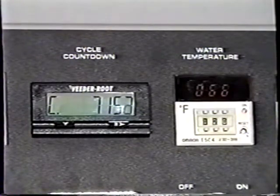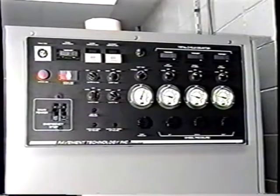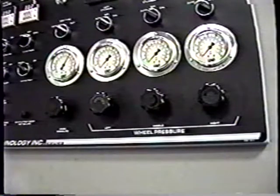Counters show cycles remaining. The insulated environmental chamber can be heated to 60 degrees Celsius, 140 degrees Fahrenheit, or cooled to 4 degrees Celsius, 40 degrees Fahrenheit, by onboard refrigeration and heating equipment. Water temperatures are kept constant by an electric heater in the water tank. Individual wheel controls provide for calibration or running positions. Each wheel has its own cycle counter.